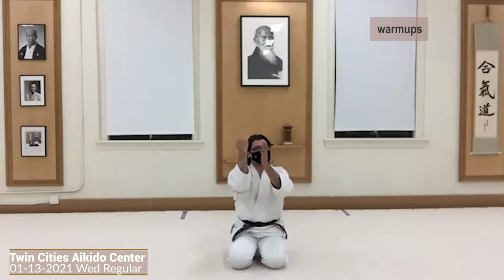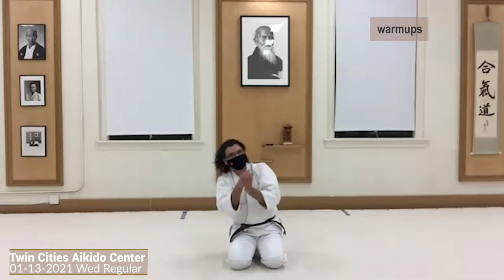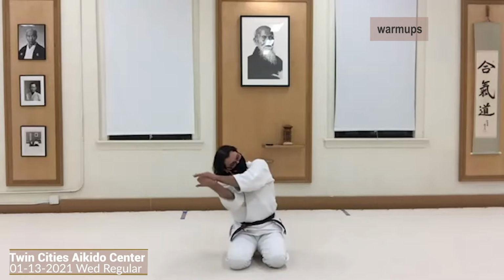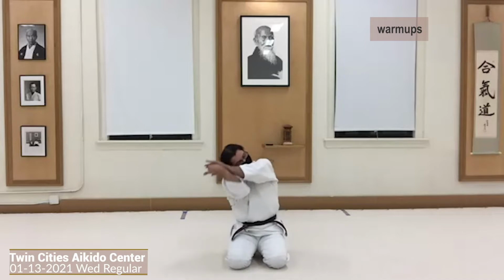Now same thing with the right hand. Make it like this. Left palm on that pinky side, and let it come over. Ichi, ni, san, shi, go, roku, shichi, hachi, ku, ju.